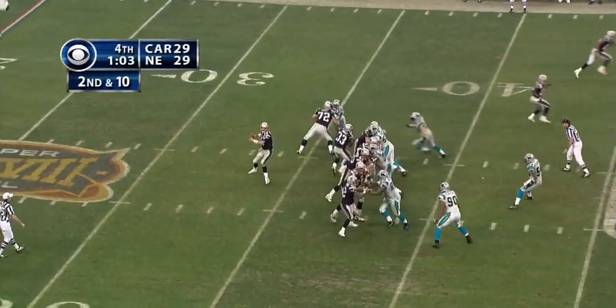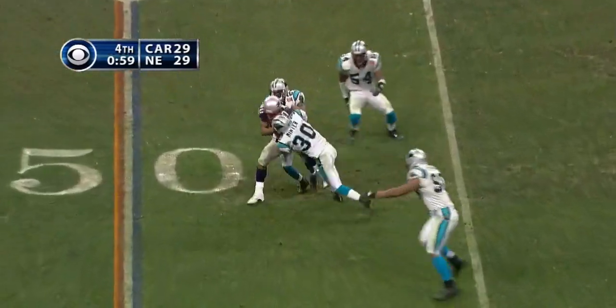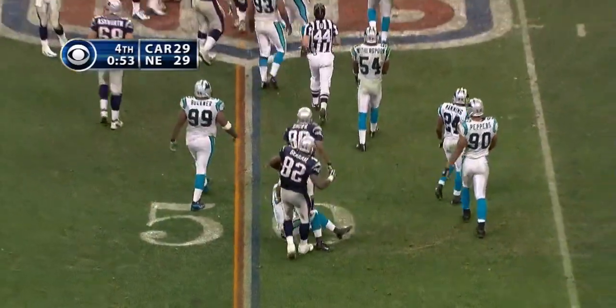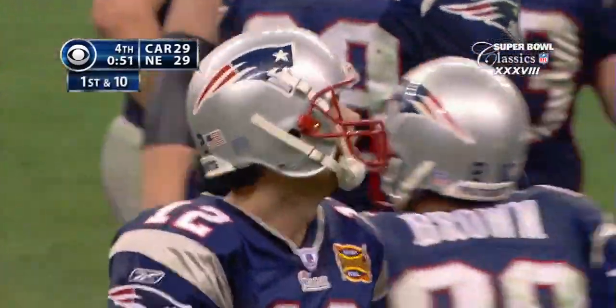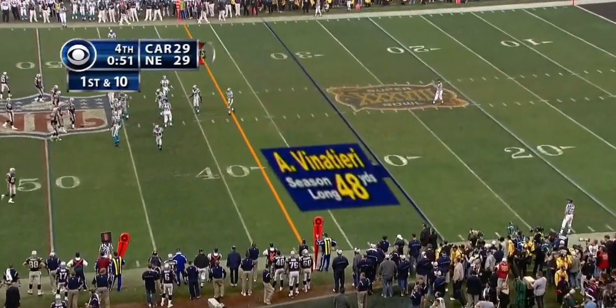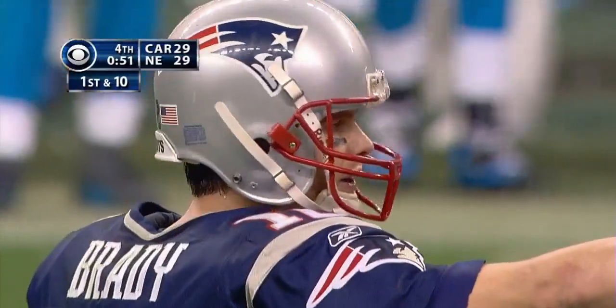Comes the blitz. Pass this side. Troy Brown with the catch. Midfield, still on his feet. Forward progress will be marked to about the 47-yard line. Clock continues to move. 50 seconds, and now stopped at 51 seconds. And there is where you want to go if you're the Patriots to give Adam Vinatieri a shot at a 48-yarder.